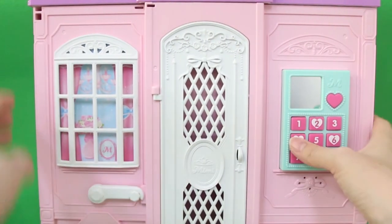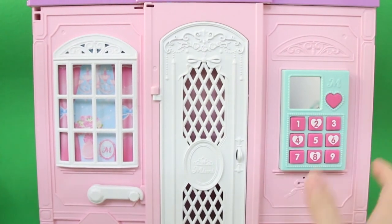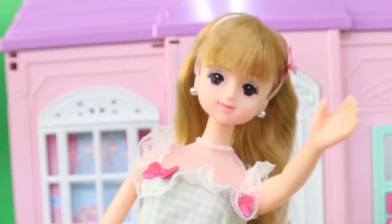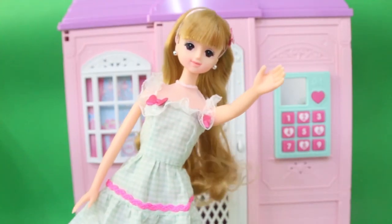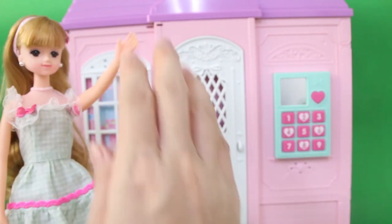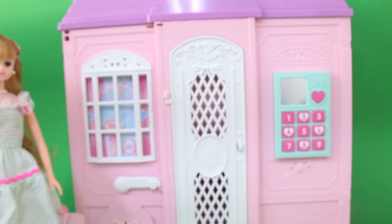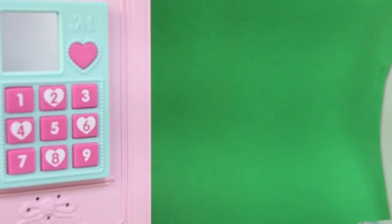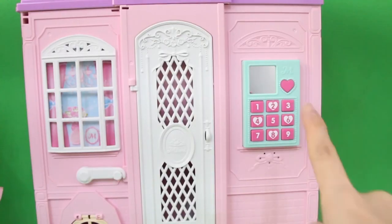Huh? Nothing's happening! Momo, this is a new house. You need to put batteries in first. Come on, you should know it by now. Aha! Of course, the battery. Alright then. I've just put in two batteries behind the mirror. This better work now. I'm nervous.